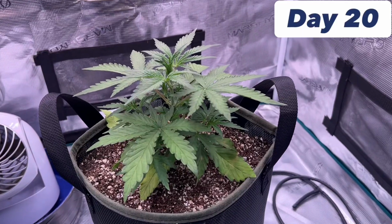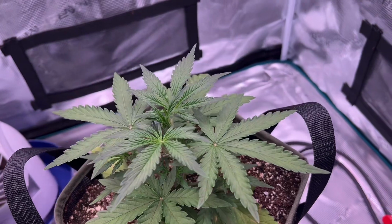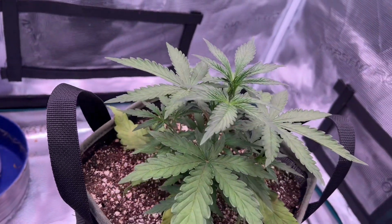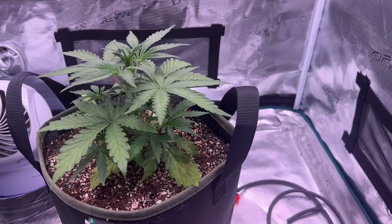Back again on day 20 with those leaves looking even perkier from being under that light for the past 6 hours or so. The pot is feeling a little light today, so I'll be giving about a gallon of water.